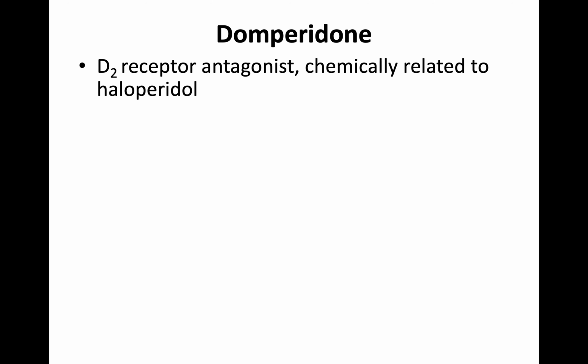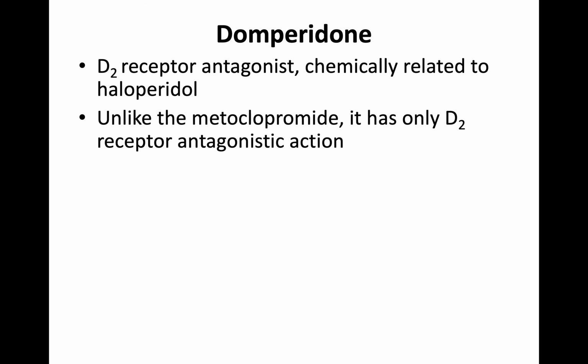Another congener is Domperidone. It's also a prokinetic agent, but there are some differences. This is actually a pure dopamine blocker, chemically related to haloperidol. It's a neuropsychiatric agent, a neuroleptic agent used in psychosis and other conditions like schizophrenia. You will discuss in detail later. Okay, so please remember, it's chemically related to such a neuroleptic agent.